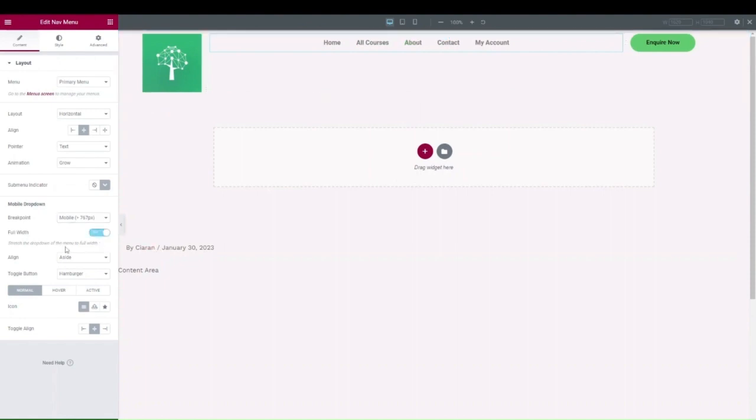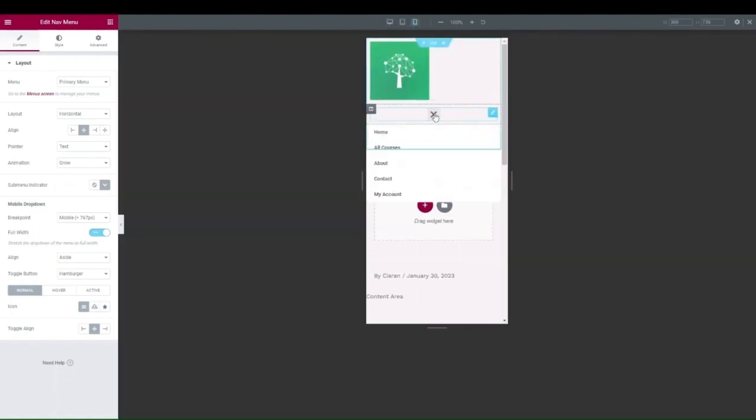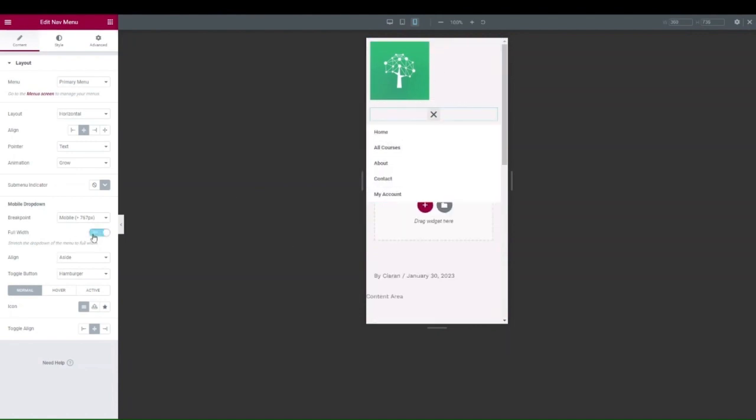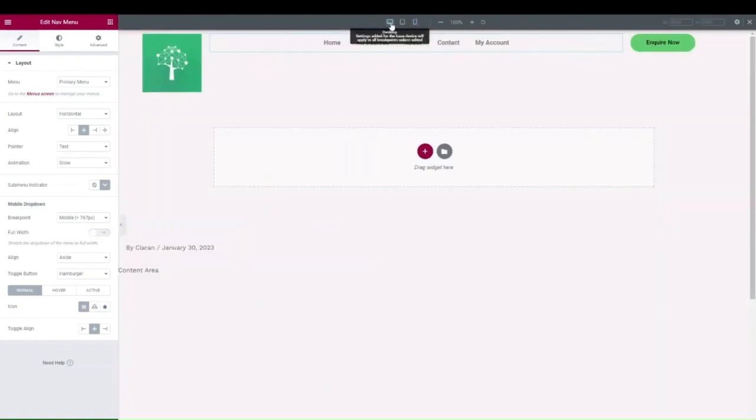Full width. This is basically to stretch the drop down of the menu to full width. So if you do have a menu drop down, if you go here, you can see it goes full width. As opposed to when you use not full width, where it's kind of barred off as well. So you can see the difference. It's up to you. It's a lot of personal preference. If you like the full width style, go with the full width style. If you don't like the full width style, then just go with the normal drop down preference.